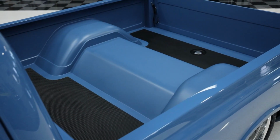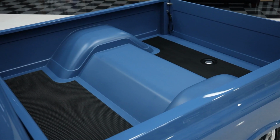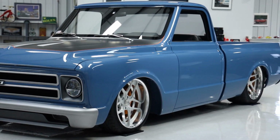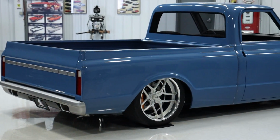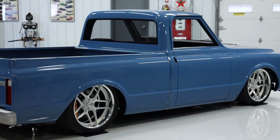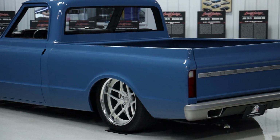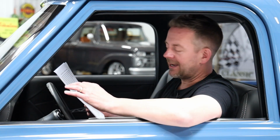The door mechanism is matched with Silverado latches. Just like in a Corvette, reaching behind the door actuates the solenoid that pops it open. The bed has new panels that were supplied by Auto Metal Direct. The custom-made tailgate looks nothing like a stock piece.